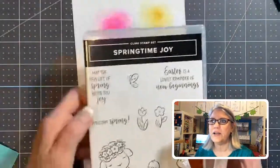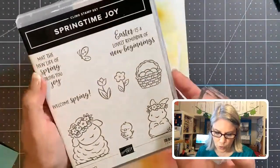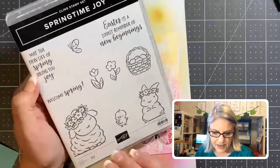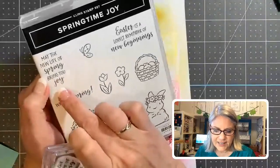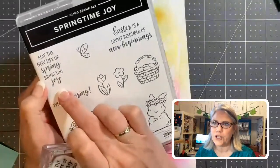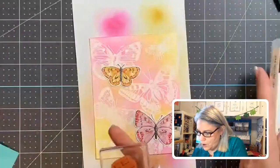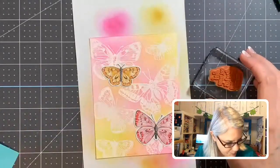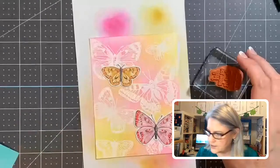And because I was talking about spring, I brought out Springtime Joy. This is a new stamp set. If you don't have an Easter or spring stamp set yet, this was a real cute one. And it says, "May the new life of spring bring you joy." And so I pulled this little sentiment out. And I am going to stamp this. Well, I was going to stamp it on some white.